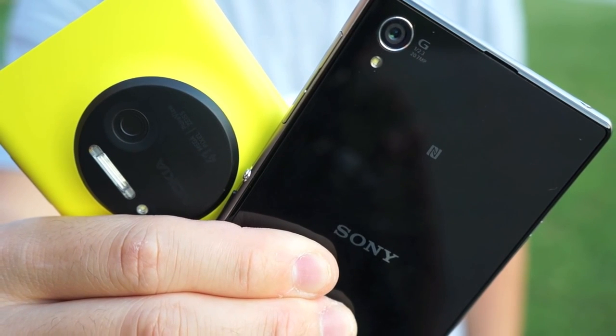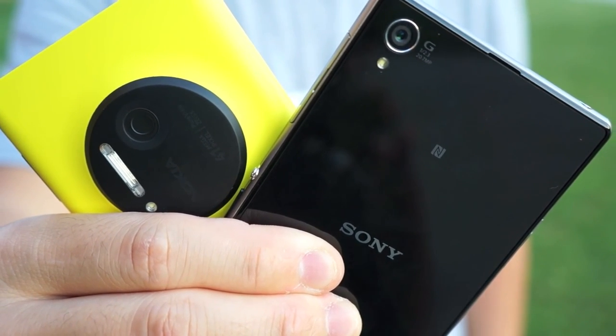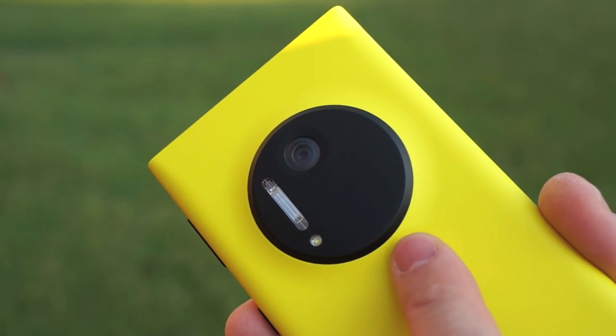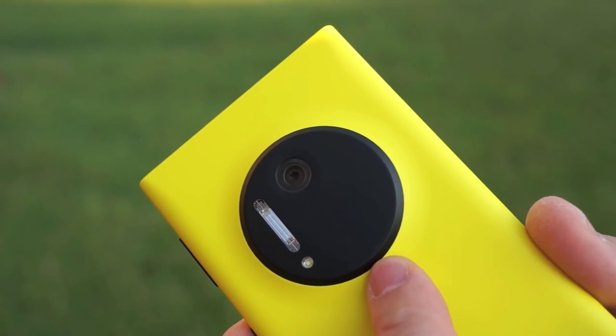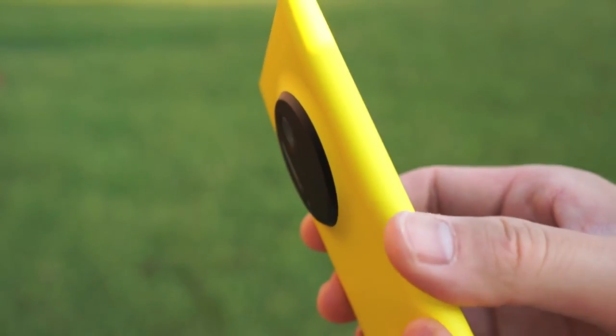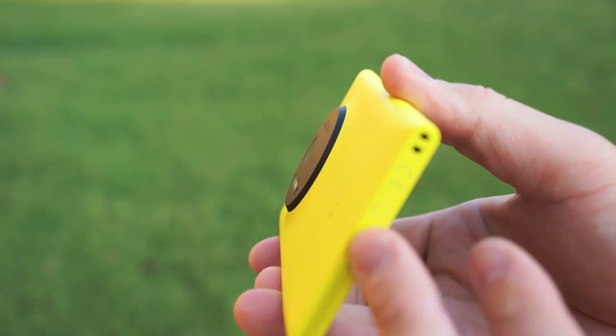So which one do I think is the better camera? I think that the 1020 overall is the better camera, because with its manual controls, you're able to fix the shortcomings of the auto mode of the Lumia 1020 camera. So you take the shot, it's wrong, you're able to go and manually change the settings to get the shot that you want, and the Z1 lacks that as of right now.